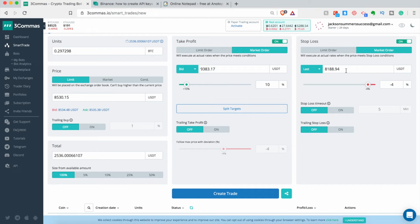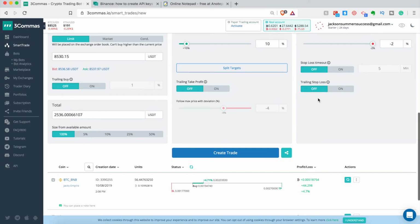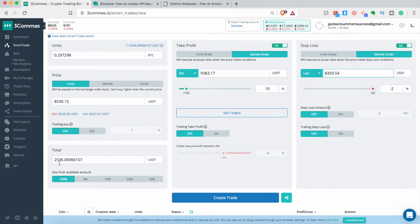and it's kind of messed my account and messed my trade up. So for example, if I wanted to set the stop loss at minus 2%, right? So if Bitcoin falls to 83.59 before it reaches 93.83, then I will lose 2%. And 2% is whatever of what you're trading. So in this case, 2% of 2,500 is about $50, give or take, right? So I would lose about $50.